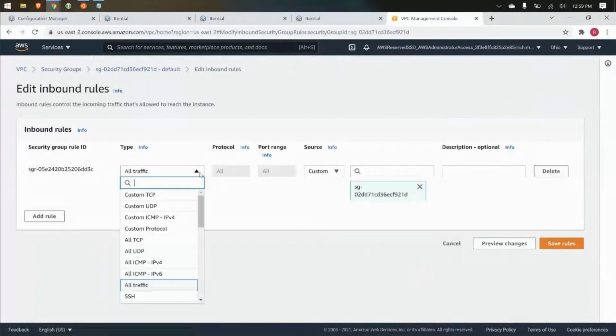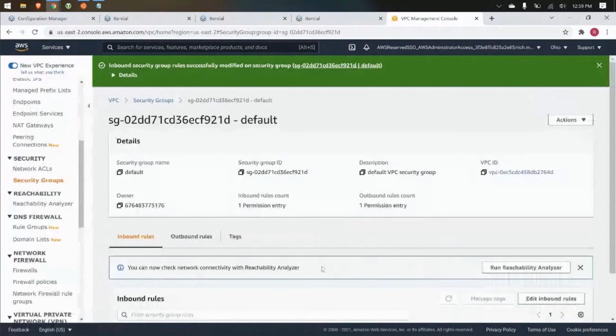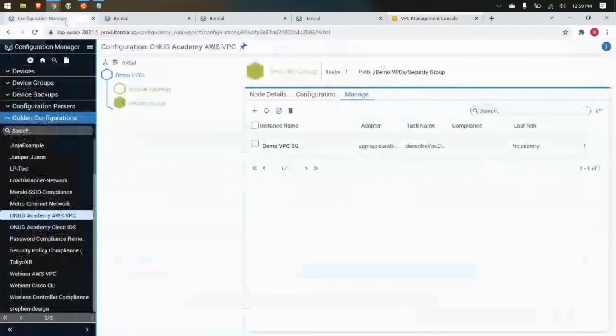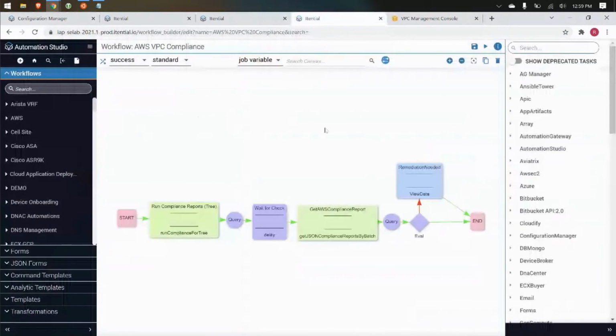So if I edit the rules, right now it's allowing all traffic, but if I limit it to SSH, save the rules, this has materially changed the configuration of that VPC and that VPC security group. So now this is no longer compliant. So instead of running it here, let's go to an automation very similar to the last one we saw where we did this with a CLI device. And again, if we run this, it's doing step by step exactly what we were doing before in the CLI configuration automation.